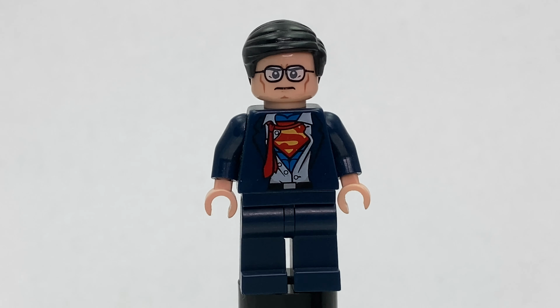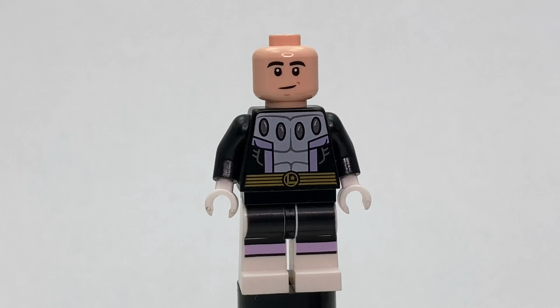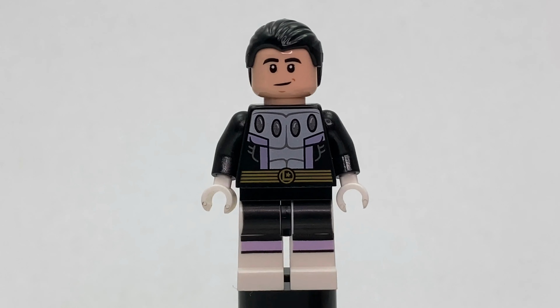Since we're on the track of DC movies, I thought I would show you Cosmos, or Cosmo, I forget which one. I think it's Cosmos, but pretty interesting minifigure, gotta be honest. Really cool printing with the purple. It's a nice purple in my opinion. And of course it does use that same generic head that we see on Ant-Man. Really cool minifigure, and I got him from the same guy who traded me Doctor Strange.